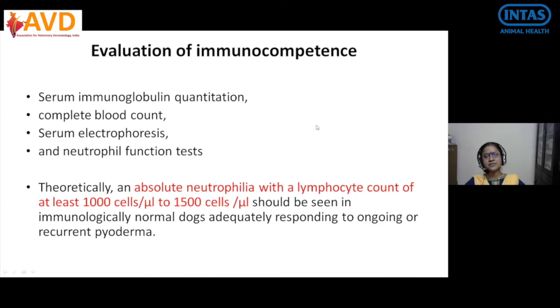Then apart from this, we need to go for an endocrine profile. If you suspect hypothyroidism, go for a thyroid profile, and if you suspect Cushing's disease, then you can go for the dexamethasone suppression test.